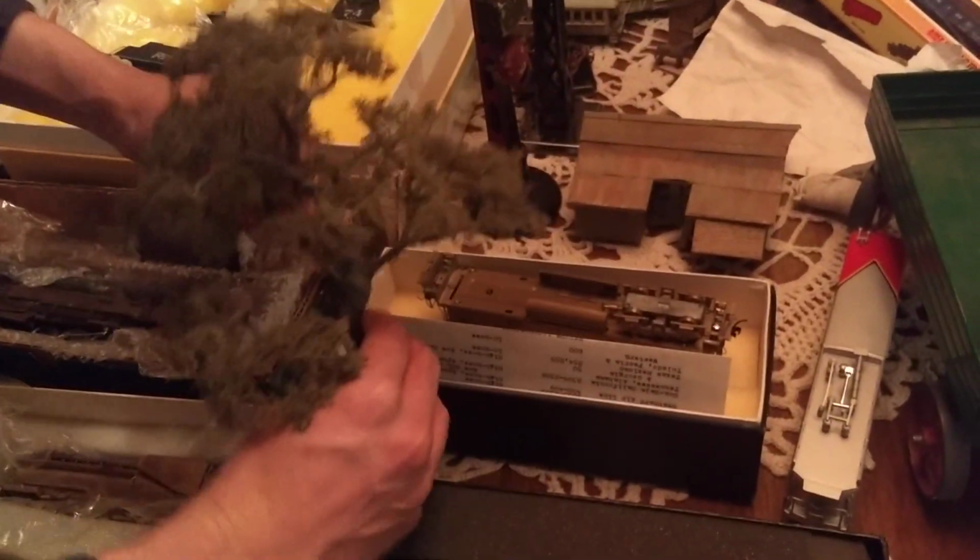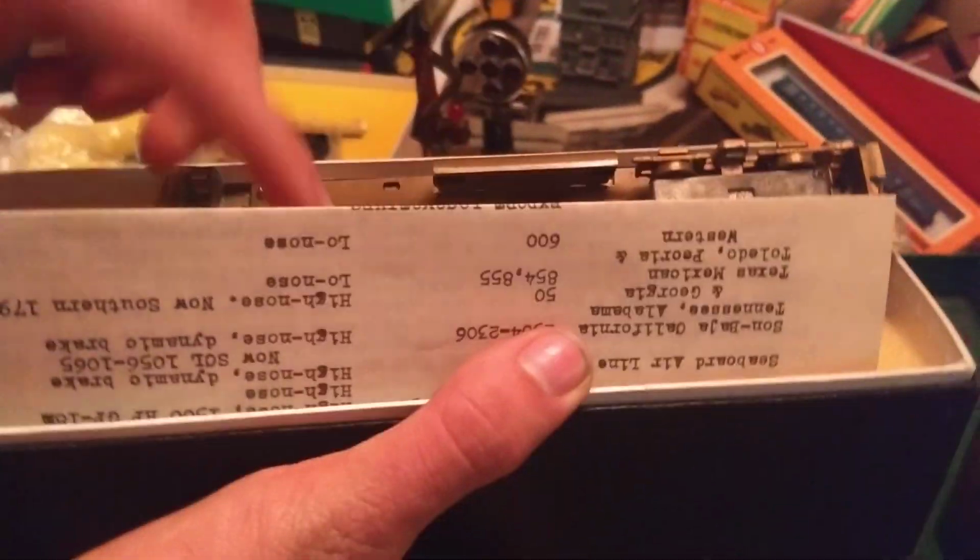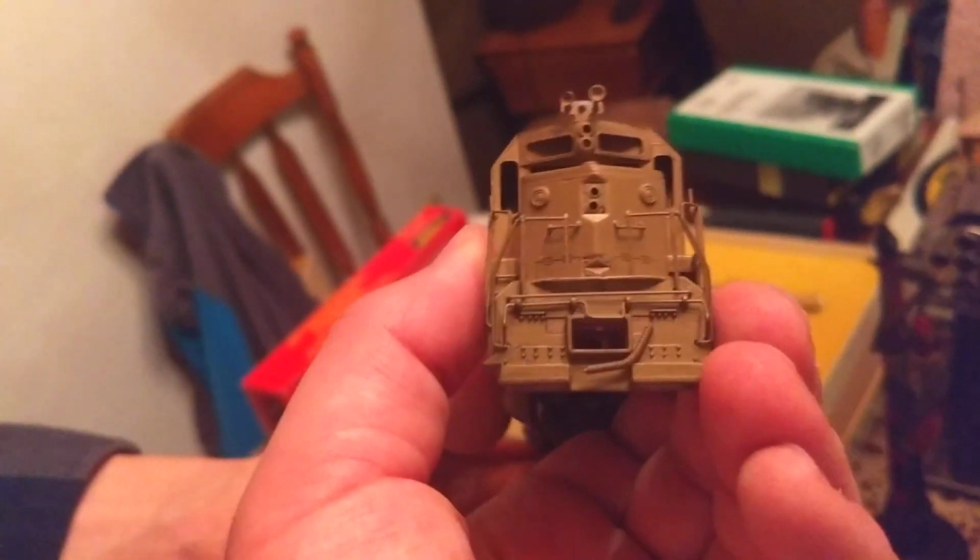And then this thing. It's kind of broken. It says GP18 on it, but it looks to me like a GP35 without dynamic brakes. It could be one of those weird Midwestern rebuild things. I don't know. At first, I thought I was just going to resell it, but the more I look at it, I actually kind of like it. It's really fat. Look at this thing.